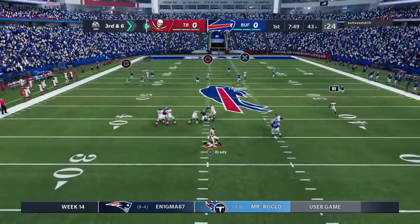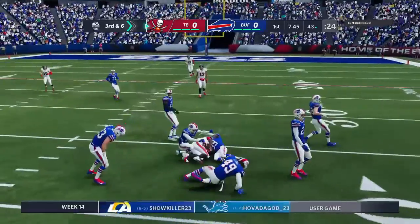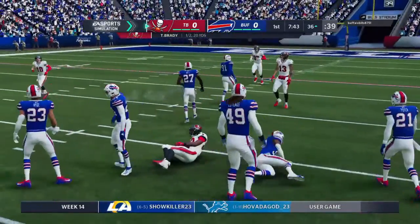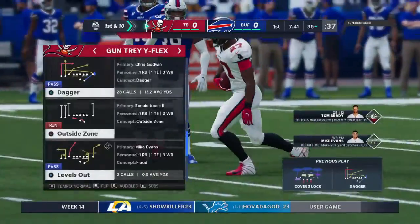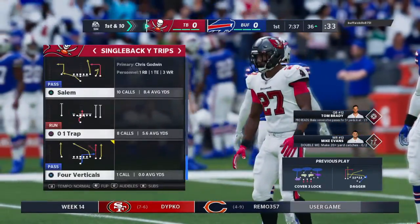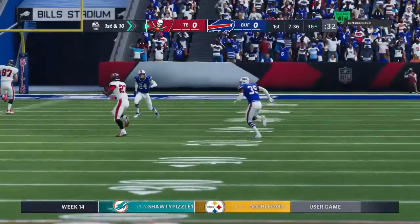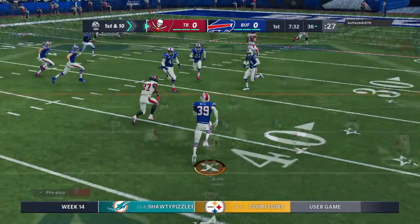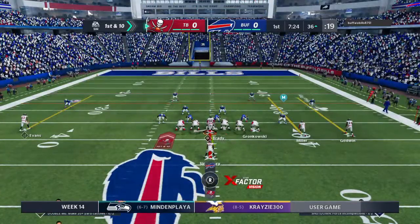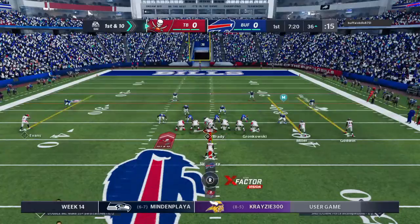Throwing is Brady on 3rd down. It's caught. Jones. And they'll get this well past midfield before being stopped just before the 35. Nice 3rd down conversion and even 20 yards. Tampa Bay. So 1st and 10 now in Buffalo territory at the 36.